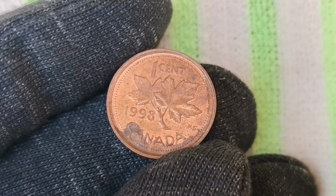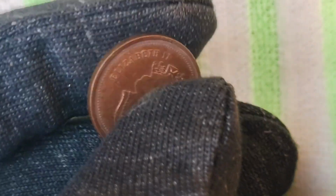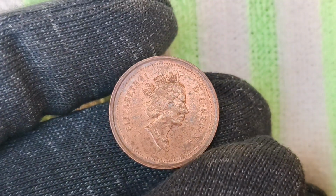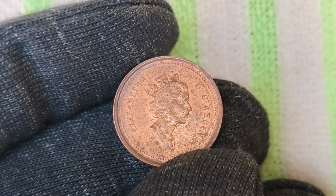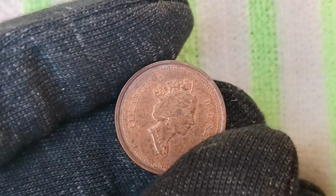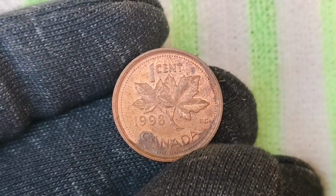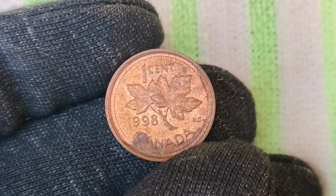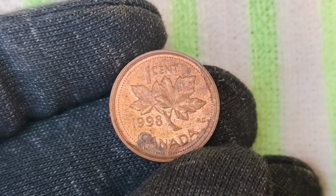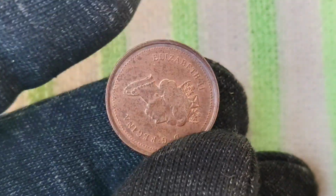In conclusion, the 1998 Canadian 1-cent coin may seem like just another penny in your pocket, but don't underestimate its potential value. With the right combination of rarity, condition, and demand, this seemingly ordinary coin could turn out to be a hidden treasure worth a fortune. So keep your eyes peeled, and who knows, you might just stumble upon a 1998 cent that could change your life forever.